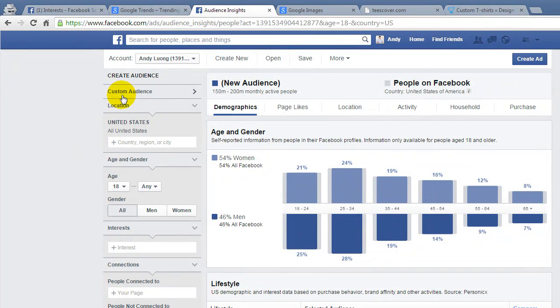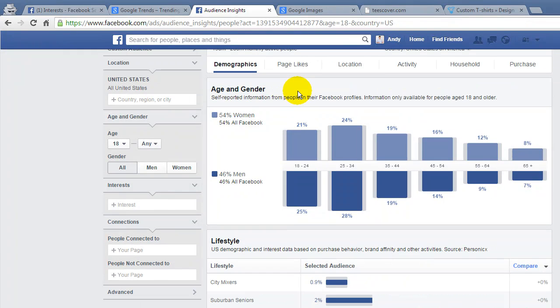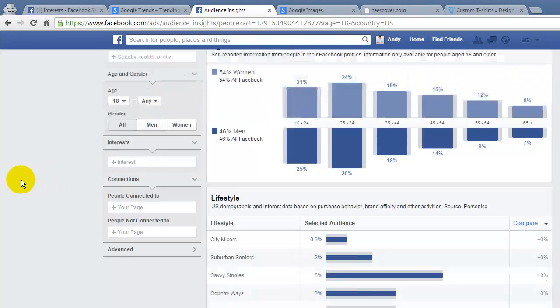Okay, so on the left side here's where you actually want to see if you can target your audience. At the moment, under location, I'm only targeting the United States, and as you can see, there are 150 million to 200 million active users on Facebook right now. That's just a really broad search. So if you're trying to do a generic shirt and sell it to everyone, that's what you're targeting, and you'll be wasting a lot of money.